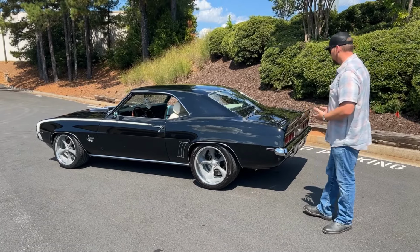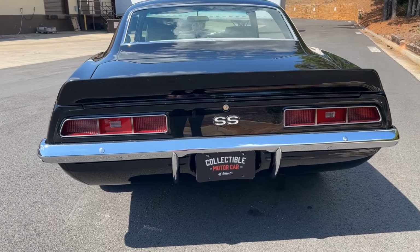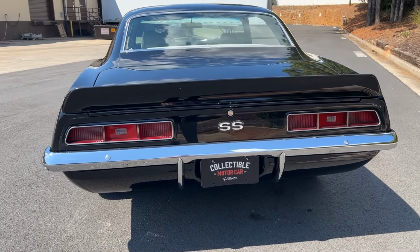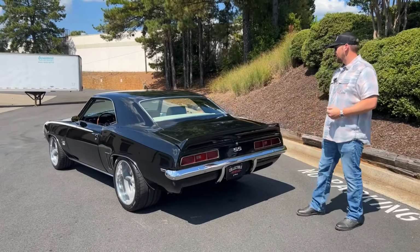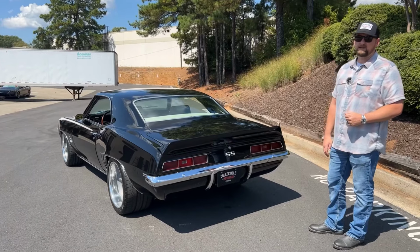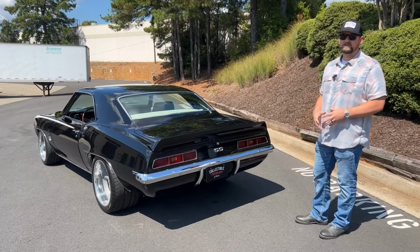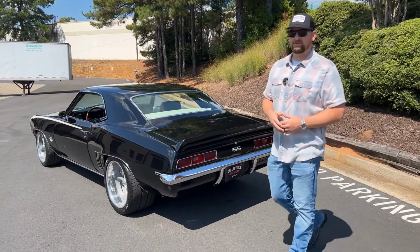looks in this car. As we work our way around the back side of the car here, you do have that beautiful chrome bumper back here, as well as the classic SS badging here. You do have the rear spoiler as well, but overall the car is in phenomenal condition and looks great. Guys, this is one high-end Camaro, and it's got all the goodies on it. But with that being said, let's work our way back up front so I can show you that big block under the hood.